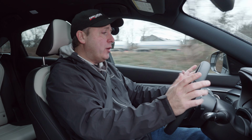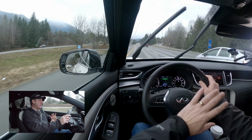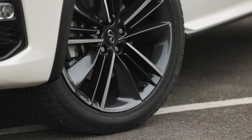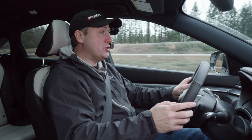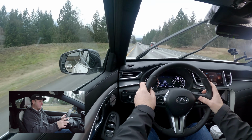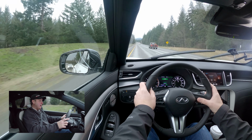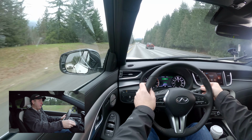Anyway, on the freeway here, it is relatively quiet. This is a very loud section of pavement in any car that we take on it, and the 20-inch wheels certainly are not helping. But let's go ahead and try out the adaptive cruise control. All I have to do is turn it on here, set the speed, set my target, and now it'll pace the vehicle in front of me.